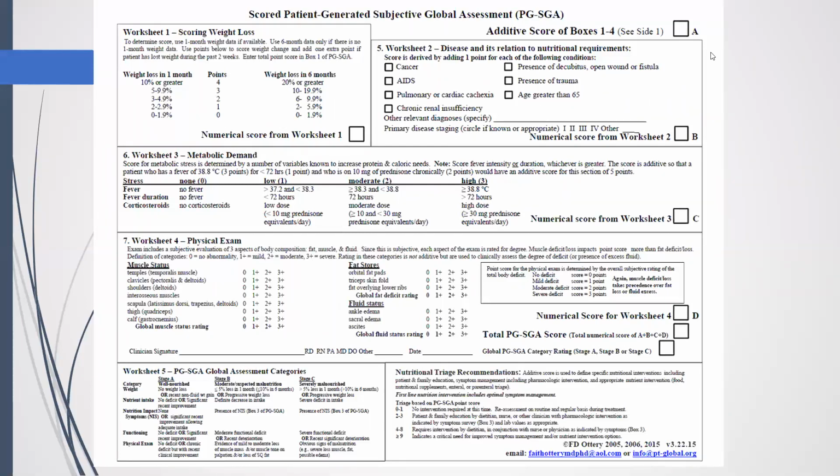So if we look at worksheet 1, it gives us a scoring of the significance of weight loss over the past month or 6 months. So there's a scoring system in there that the patient can be scored on based on the possible weight loss that the patient experienced. This can be determined if there was any previous weight 1 month prior to the current consultation, or perhaps 6 months. So it can be compared to the weight on the day of consultation, and the percentage score can then be given.